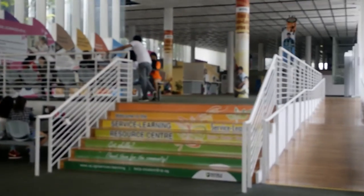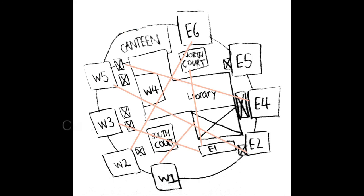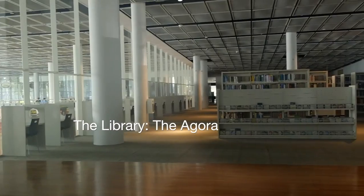You will never get lost in the campus because, referring to the party diagram, the school's circulation is in a linear form. And if you're familiar with the place, you could cross from one block to another, which is the network form. The most iconic spot in the campus is the library, which is well known to be the Agora.